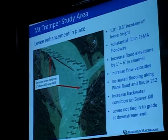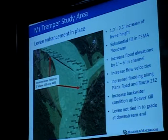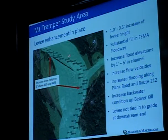And then if we were to do that, increase the height of this levee here, you're taking all this water that's normally out here and you're pinching it into the channel and holding it over here. We saw a big increase in flow velocities through here. And the water comes over on this side. And we see increased flooding along Route 212 and all the properties along here, including an increase in the backwater flooding up the Beaver Kill. Despite all that, even if we increase the height of the levee where it exists along here, you still have water doing this and coming up along the downstream side of it.